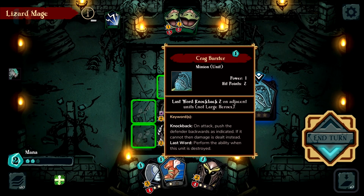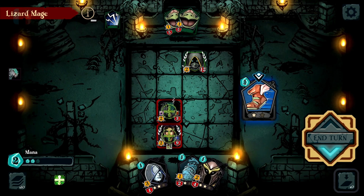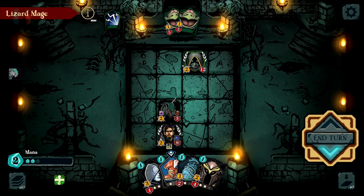They've got a special ability in the middle there. Last word, knockback 2 on adjacent units. So you've got that ability. And then, as again like most of these games, it will describe at the bottom what that means. So keywords at the bottom tells you what knockback does, tells you what last word means as well. So basically, when this character gets killed, they do an ability, which is knockback, which knocks the attacker back some squares.